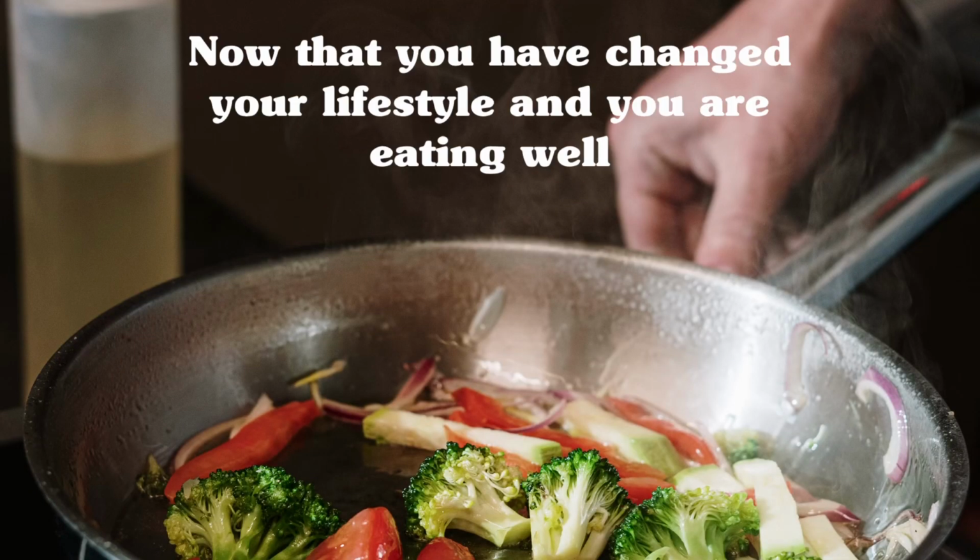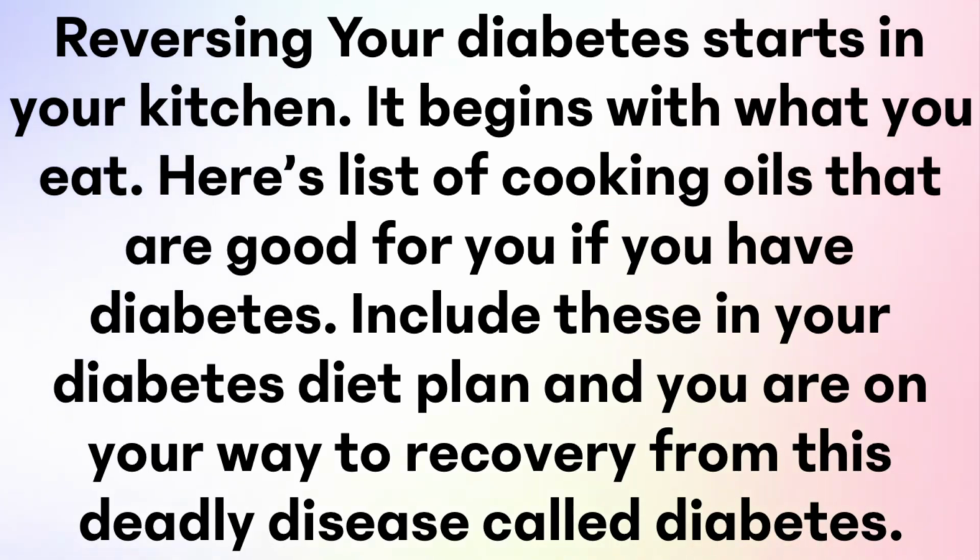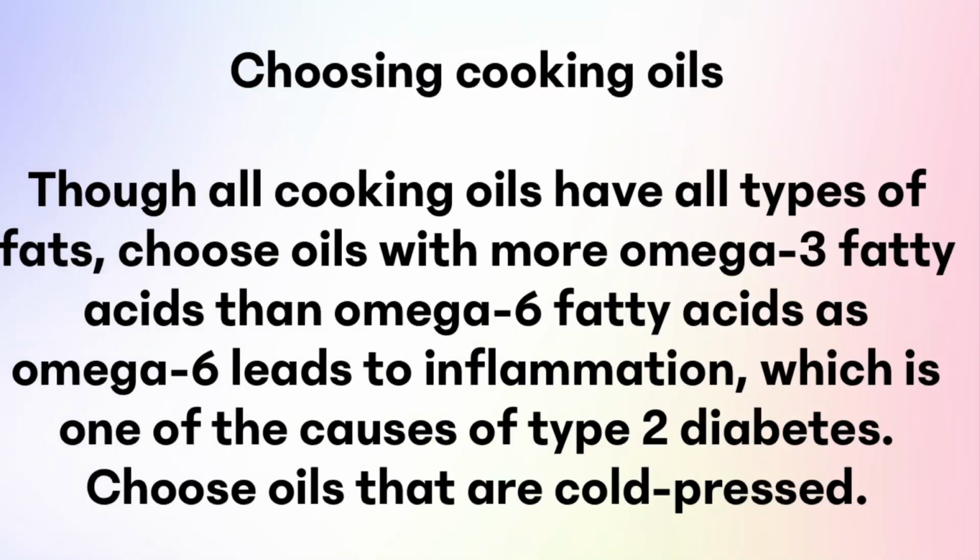that you have changed your lifestyle and you are eating well. Today we are going to talk about the types of oils you can use while reversing your diabetes. Reversing your diabetes starts in your kitchen. It begins with what you eat. Here is a list of cooking oils that are good for you if you have diabetes. Include these in your diabetes diet and you are on your way to recovery from this deadly disease called diabetes.